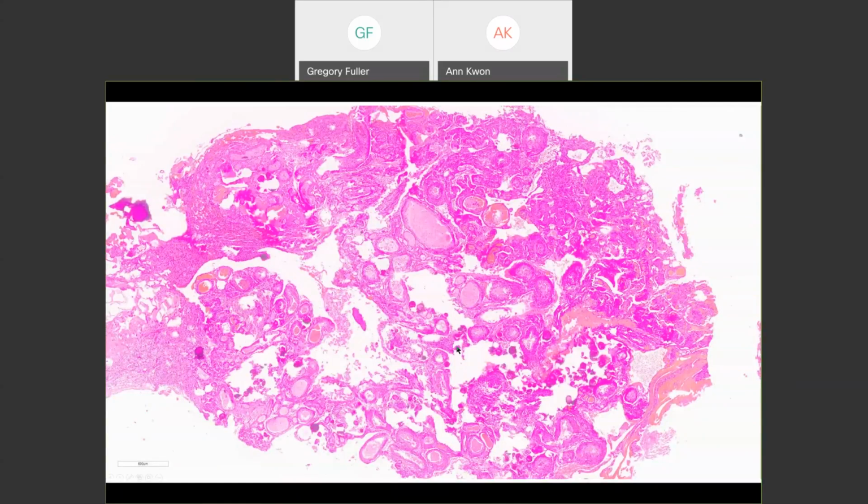Now, here's the problem. Once you start going up to high power, you're going to see those first H&Es that I showed you. You're not going to see any epithelium. Why? Because the choroid plexus, as you know, is highly vascular. Do neurosurgeons like that? No. The first thing they're going to do is cauterize it, cauterize the heck out of it. Right?